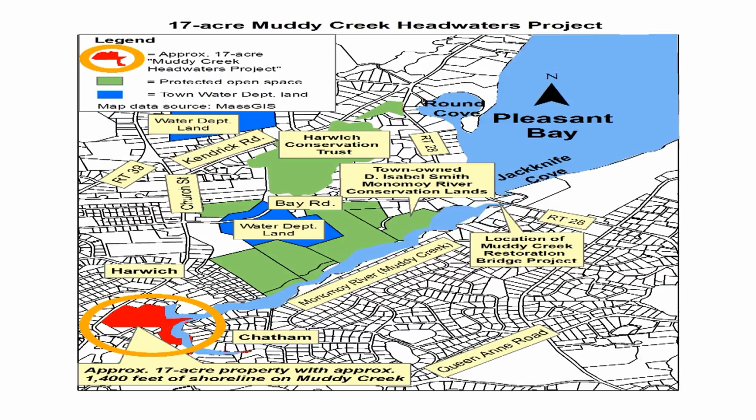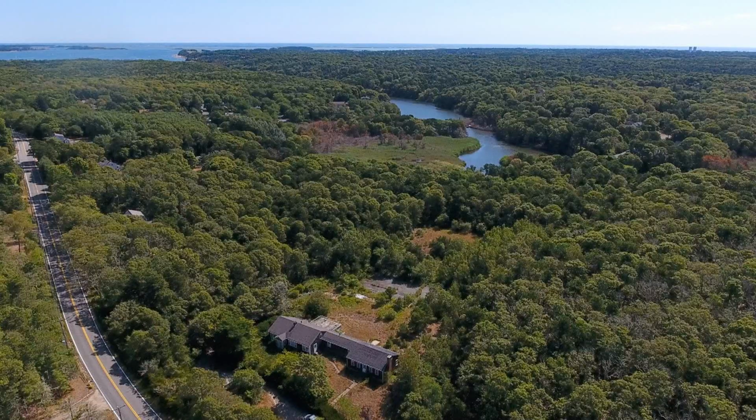But another part of our land stewardship work includes, more recently, ecological restoration, and that's taking disturbed areas and naturalizing the site to bring back vegetation and wildlife. So, for example, you're going to see some photos queued up of the 17-acre Muddy Creek Headwaters project. That's shown in red there, the site, which occupies about 1,400 feet of shoreline along Muddy Creek flowing into Pleasant Bay. So that property, fortunately, thanks to strong donor support and town meeting voter support, we were able to preserve.